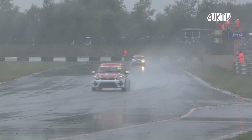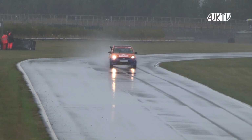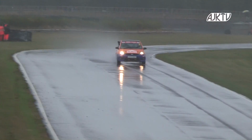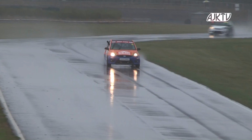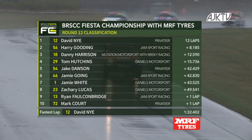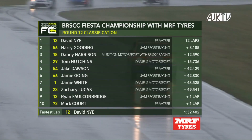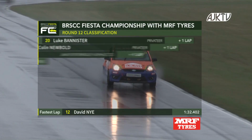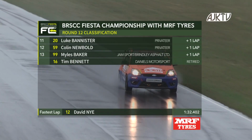And then we wait for Jake Dawson to see if he was still ahead of Jamie Going. Well, there is David Nye, our winner. And indeed, Jake Dawson did stay ahead of Jamie Going. It was Nye from Gooding, Harrison, Hutchins, Dawson fifth. Jamie Going next up from Class D winner, Jamie White. Zach Lucas second in Class D. Then Ryan Falkenbridge and Mark Court. Luke Bannister third in Class D. Colin Newbold next from Miles Baker.